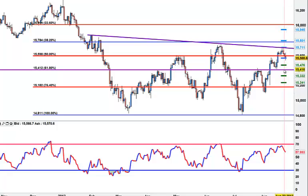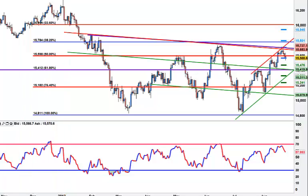What else can I see? Okay, so that's 154. 154 is calling this trend line, bottom of this current linear regression. This trend line to the upside. So yeah, that's what I would look for.